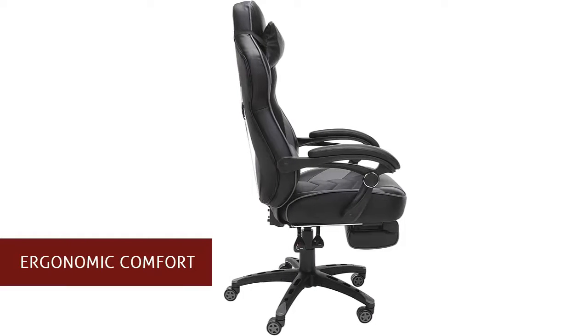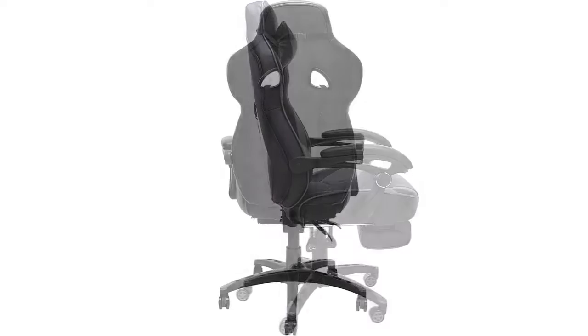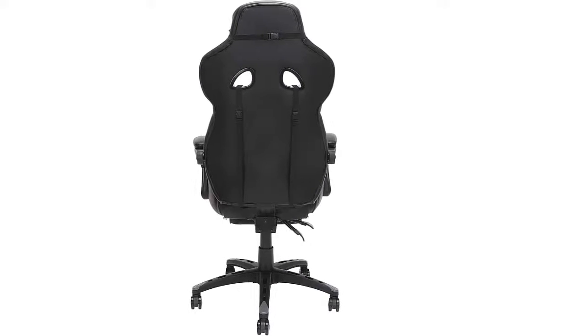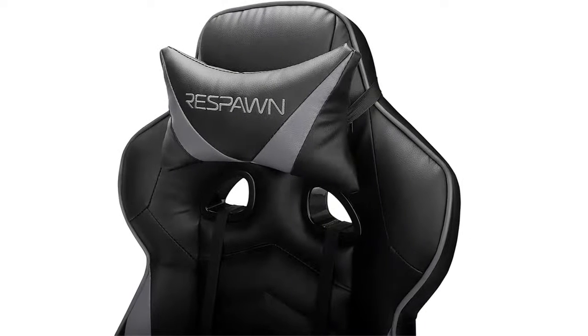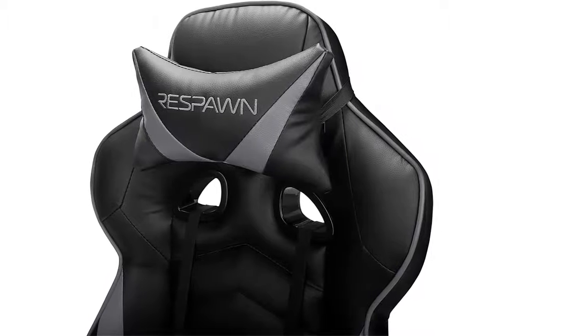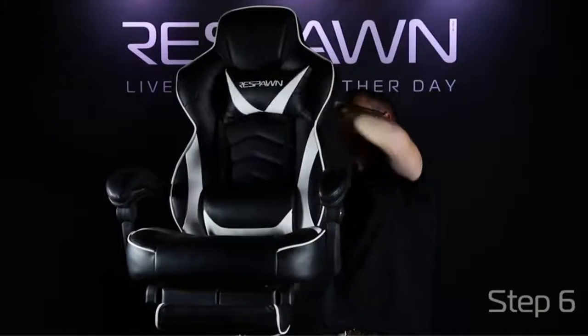Ergonomic comfort, with segmented padding designed to give highly contoured support when and where you need it most, this ergonomic chair is also equipped with an extendable footrest for position reinforcement. Adjustable headrest and lumbar support pillows, as well as padded armrests provide all-around comfort.